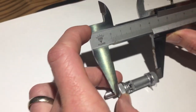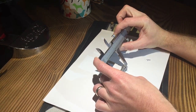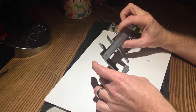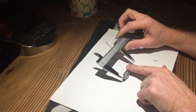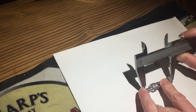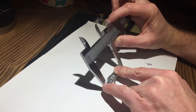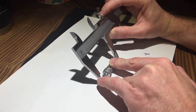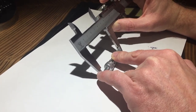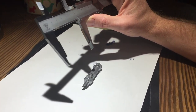44 millimetres for the main body. Hang on a minute, can I just hear this? 43. I can test this. I've got a small second measurement. The end, which is 57 millimetres. This is 57, sorry.